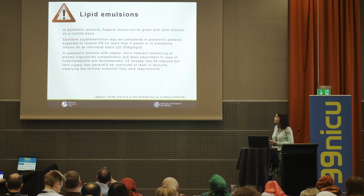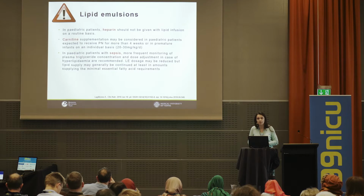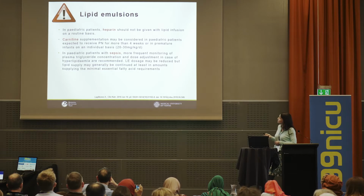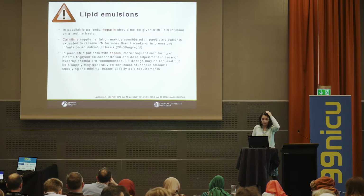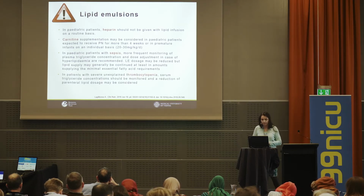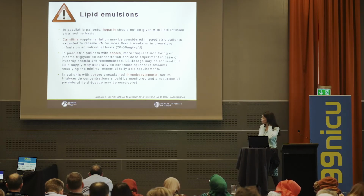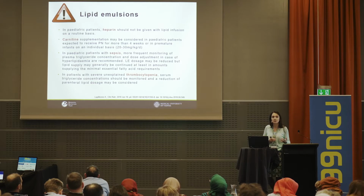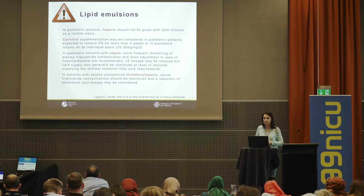More frequent monitoring of triglycerides is recommended. In the former guidelines, it was recommended to stop lipid emulsions when you have a baby with sepsis. Now you should reduce the lipids to enable a minimum fatty acid supply, but you shouldn't stop it anymore. So this is new. And in patients with unexplained thrombocytopenia, serum triglyceride concentrations should be monitored, and the reduction of parenteral lipid dosage may be considered because there is interaction between the lipid emulsions and the thrombocytes, which can cause thrombocytopenia.